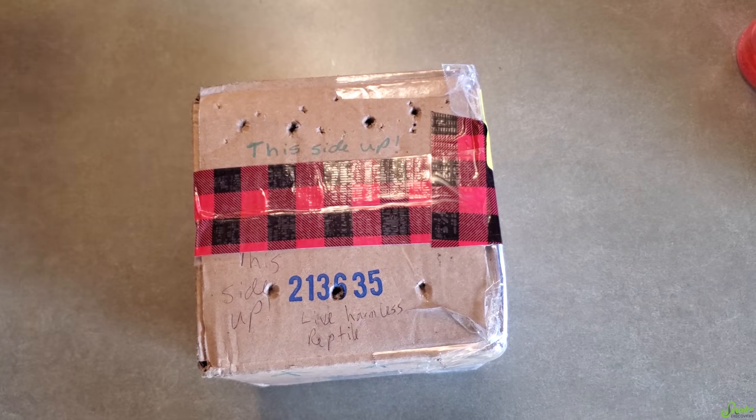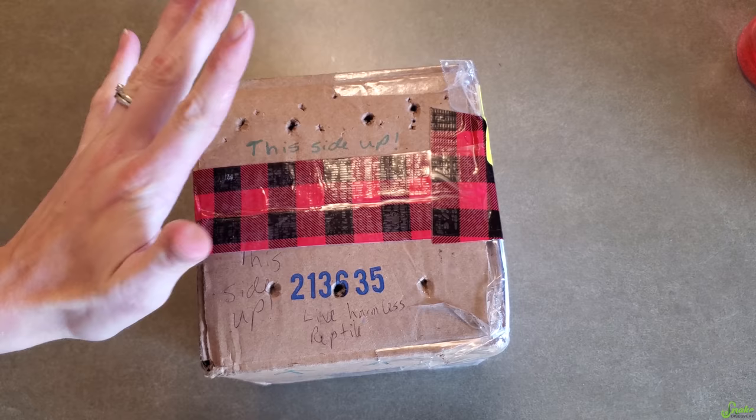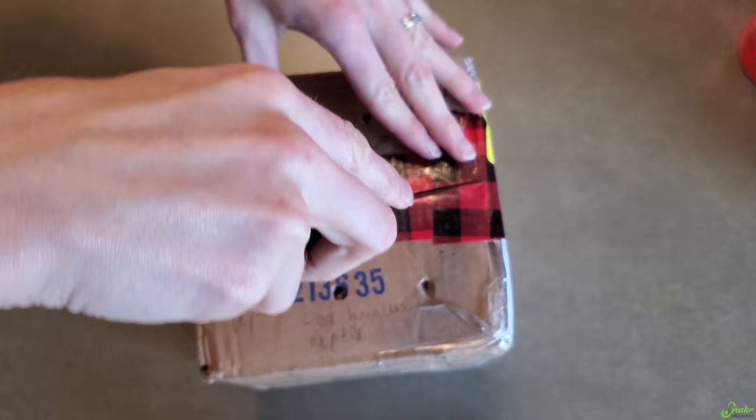Okay, we have new critters. We had a fan, Cat, if you're watching this, send us an egg-eating snake of hers. And we're going to just open it up here. He just arrived.